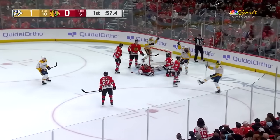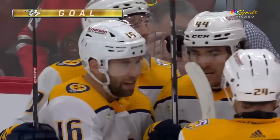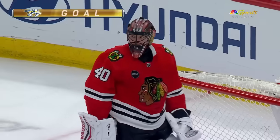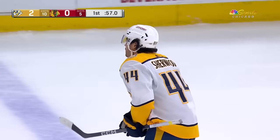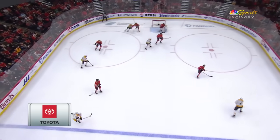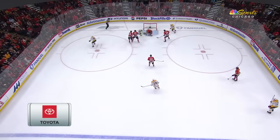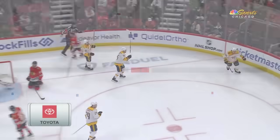Scramble for the loose puck, and Sherwood scores. 2-0 Nashville. Well, the Hawks had a couple of chances just to get that puck out of the zone. A big play in the game. Sustained pressure, keeping the puck around. Look at the Nashville Predators end up with Schenn's shot. It's a loose one right there, and then Kiefer Sherwood just punts it.